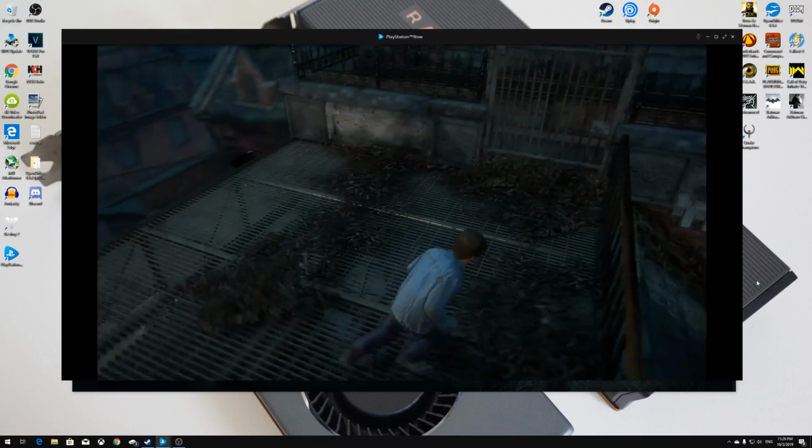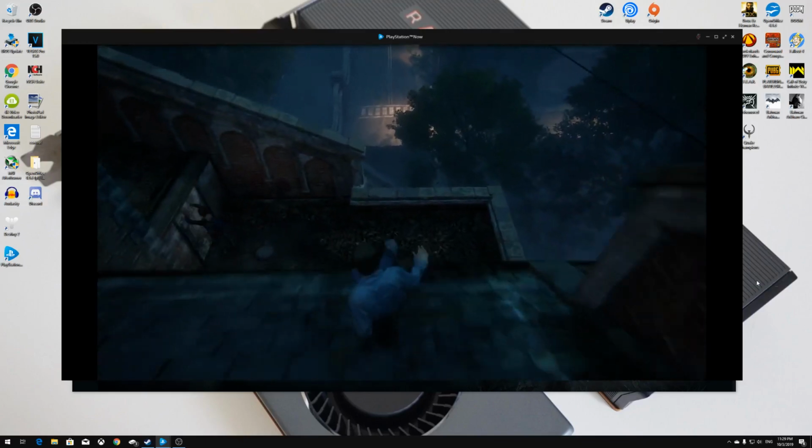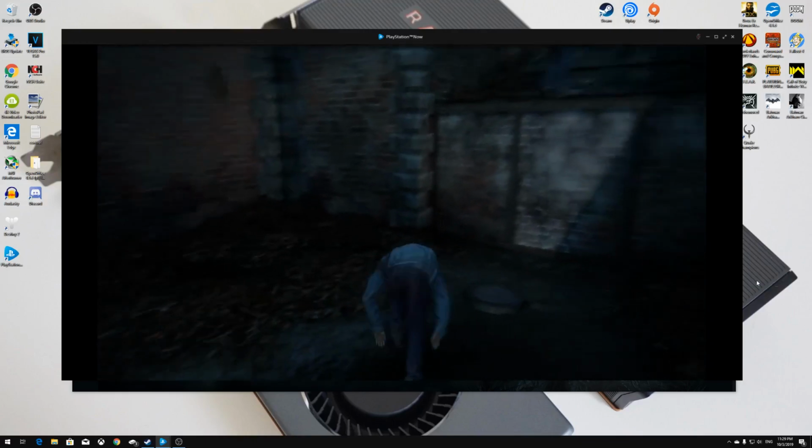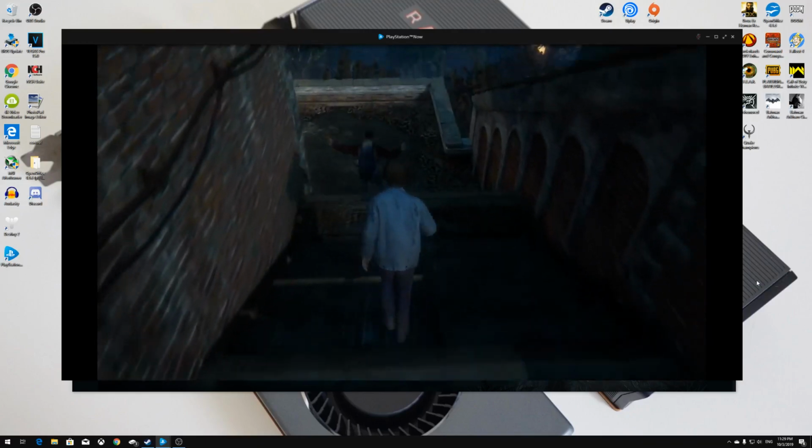We're getting there. The game is a little bit blurry, it's obviously because that's 720p, but come on. Hey, it played great, honestly.